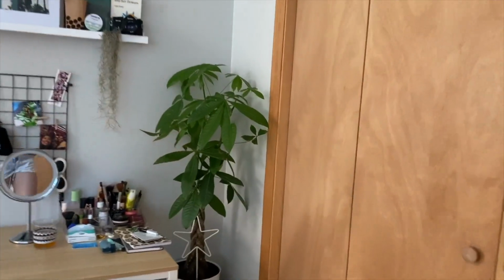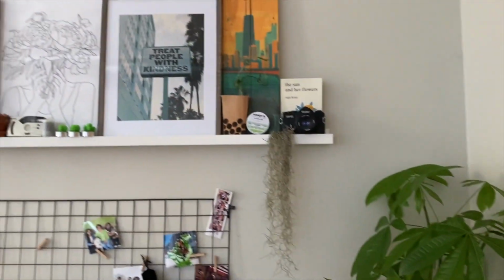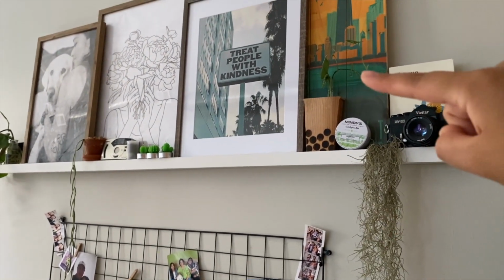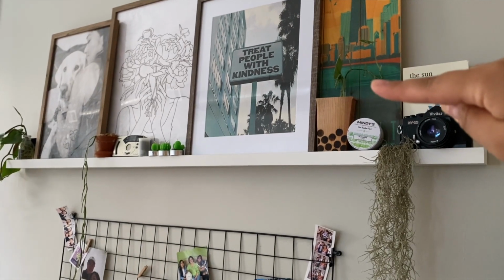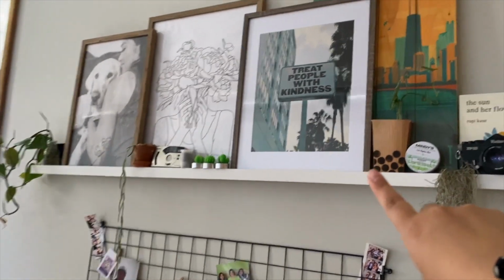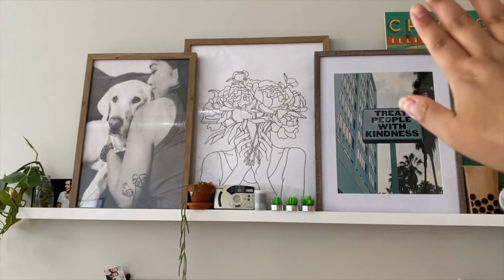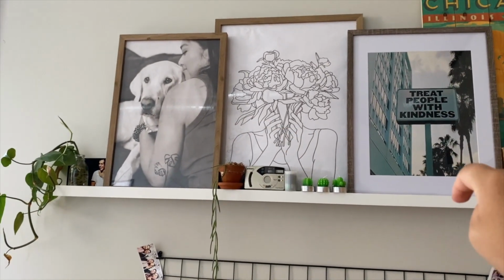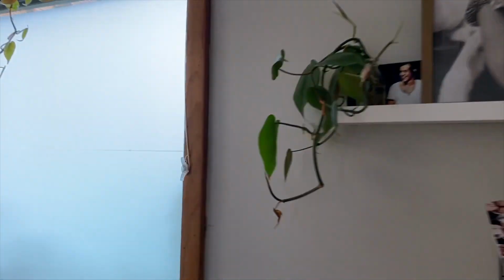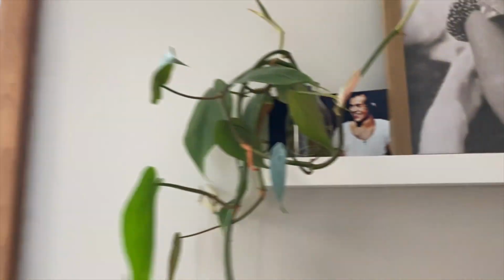I just have a money tree kind of just hanging out in the corner. It's doing fine. And this is the shelving unit. So I do have some Spanish moss right here. I have some Scindapsus pictus that's rooting in water right now, my propagation station. And then these posters I printed all out on Staples, besides the Chicago one. These 3 I printed on Staples. And I have a linearis cutting, and then just a heartleaf philodendron cutting in here too. And then you see some Harry Styles.